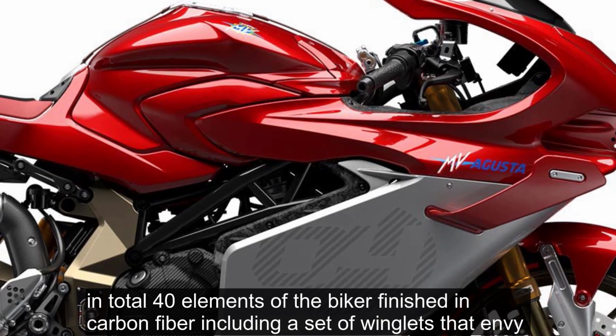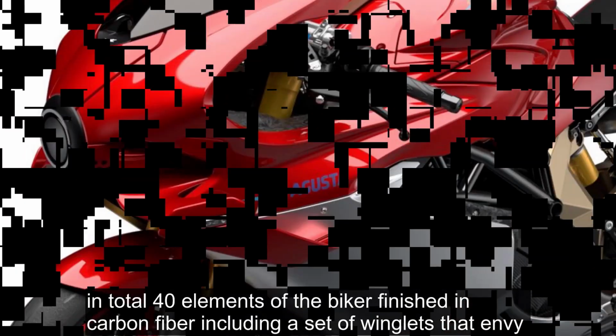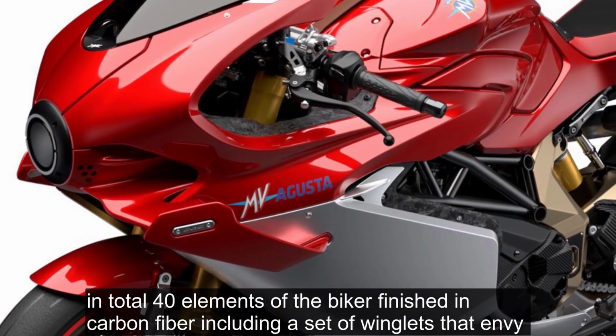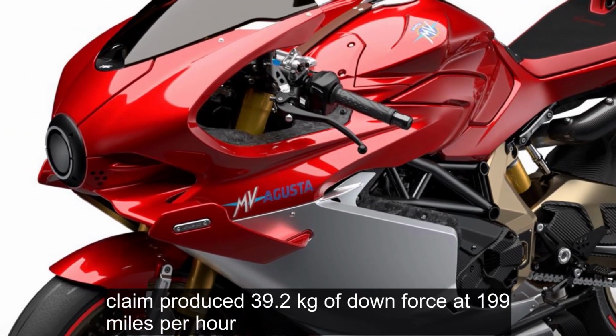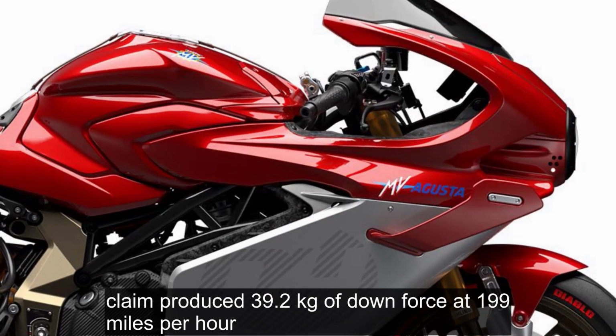In total, 40 elements of the bike are finished in carbon fiber, including a set of winglets that MV claim produce 39.2 kilograms of downforce at 199 miles per hour.